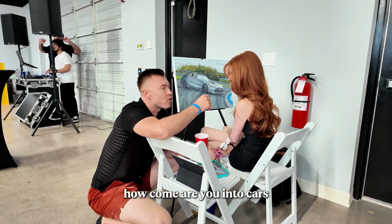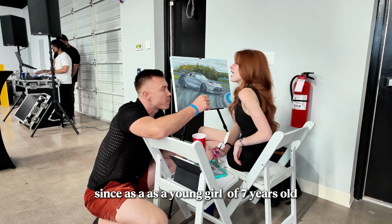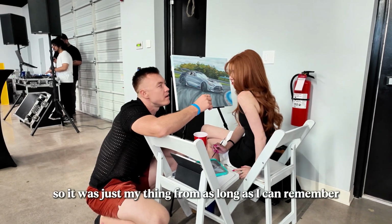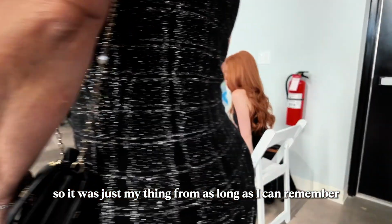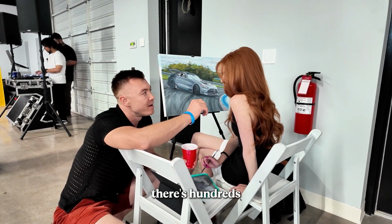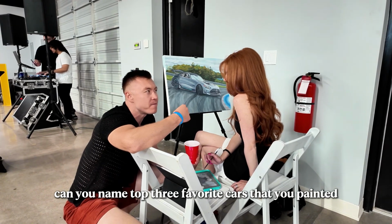How come you're into cars since as a young girl of 7 years old? I was just interested in them. My family never understood why, because they're not into them at all. So it was just my thing from as long as I can remember. How many cars have you painted so far? 16 years of painting, I couldn't even tell you. There's hundreds.